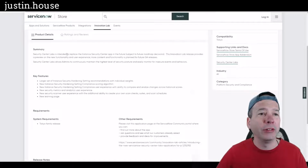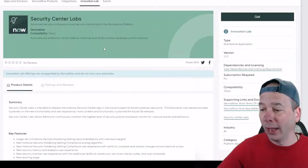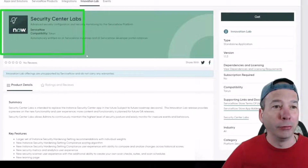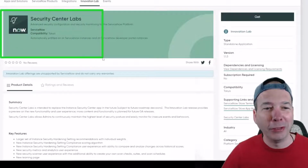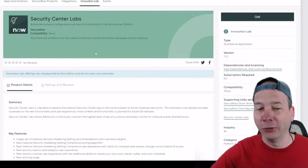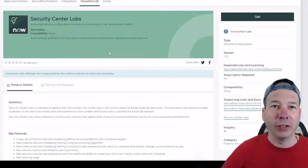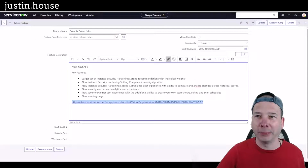And it replaces, security is intended to replace the Instant Security Center app in the future, subject to future roadmap decisions. So, I didn't know this when I prepared. This is from ServiceNow. So, heads up, there's something new coming to replace the Instant Security Center and that Security Center Lab. So, you heard it here first on SSH with Justin. So, that's pretty cool. I'm glad I ran across that.